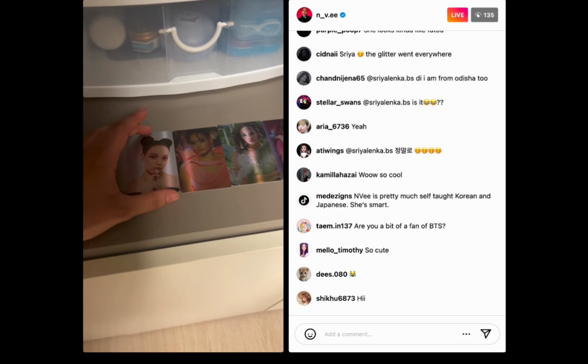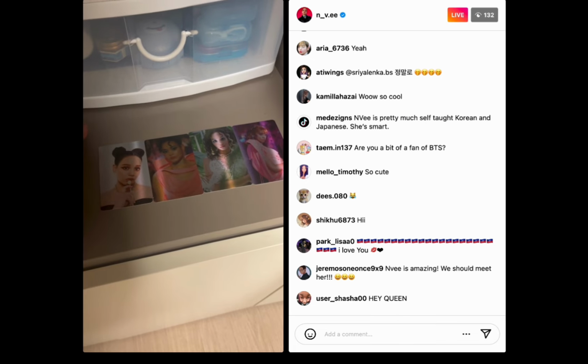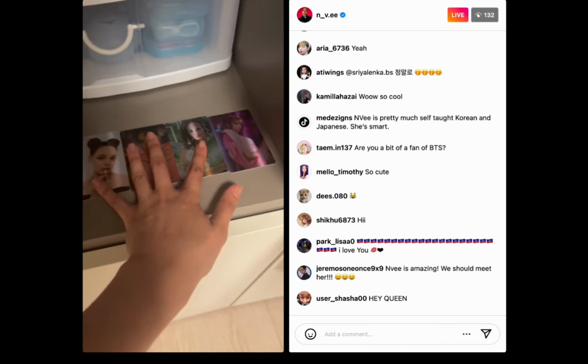They gave it to us. I honestly don't know what to do with them. I might give them to fans when we go to fan meetings. Probably. I don't need them.